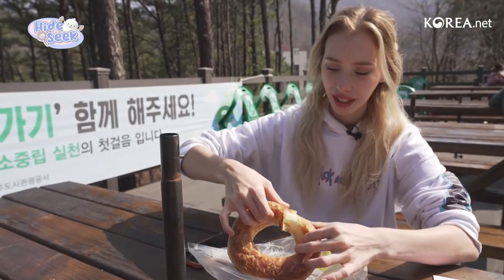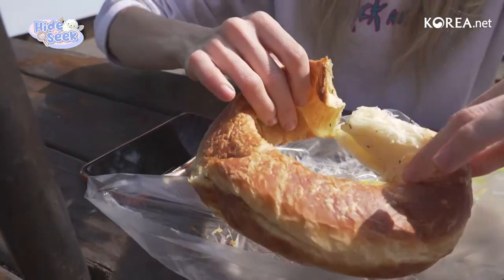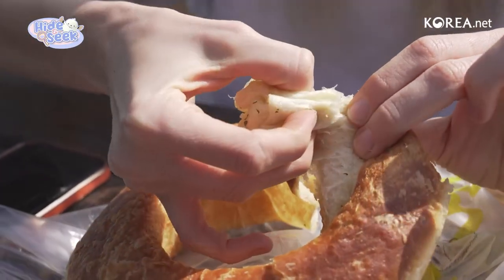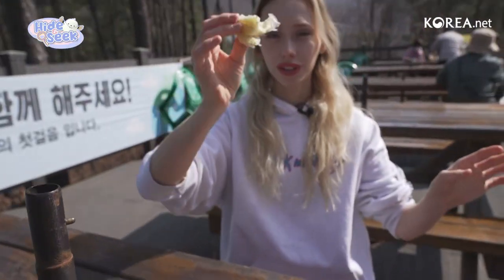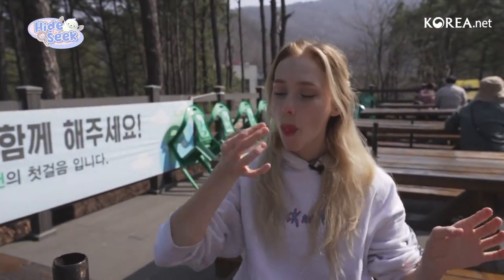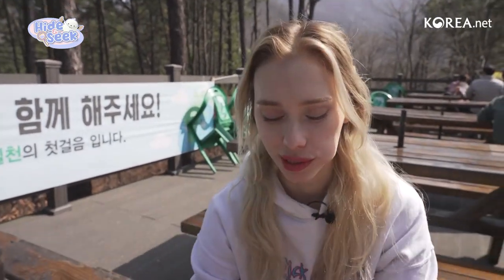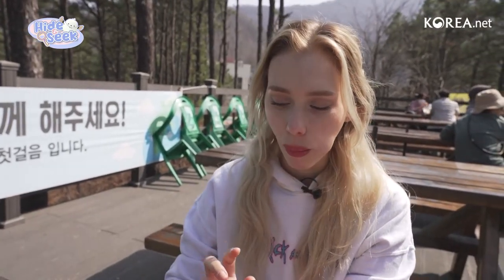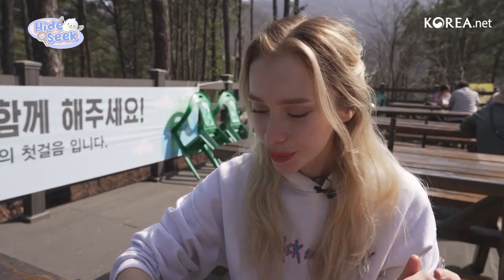Wow, look at that. It's flaking apart so beautifully. What? Oh my God, that was amazing. Okay, so let's just tear a bite off. You can literally see the garlic in there. All right, here we go. Cheers. Oh, wow. Oh my goodness, that flavor is so intense. It's so good. Definitely that sweet garlic, but you can also taste the buttery dough that was used to make the croissants as well. So good.